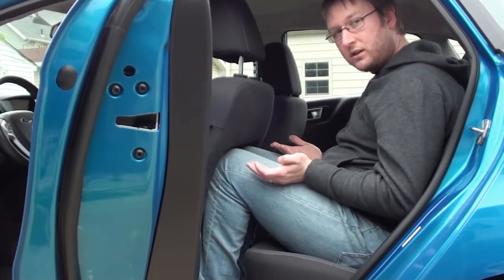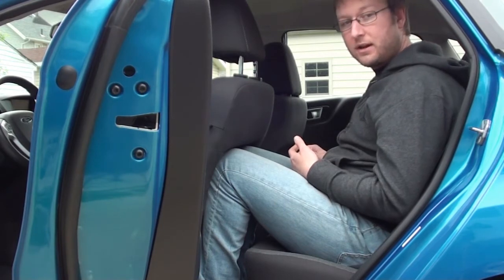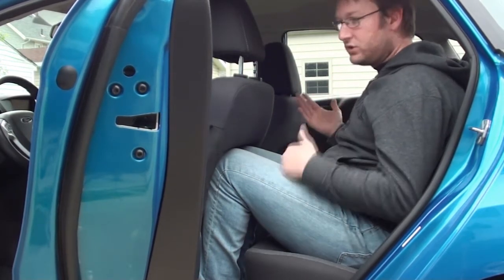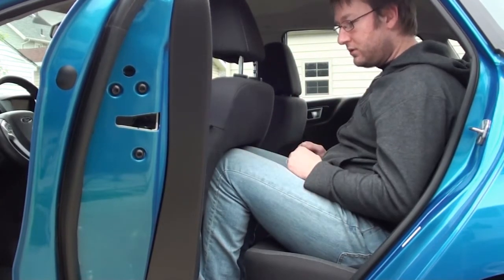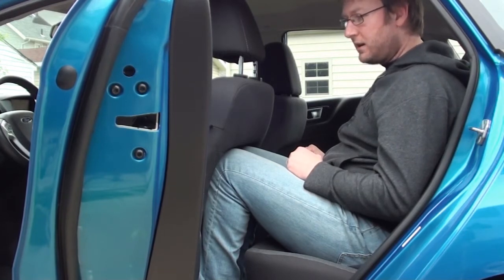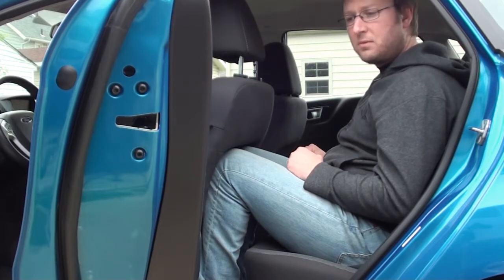However, it is a small car, and when we got the car, I knew I wasn't going to sit back here, because it's usually just her and I, so we don't really have to worry about either one of us sitting back here. I don't think we've had any passengers in this car since we've had it yet. We're boring people, we don't chauffeur people around.